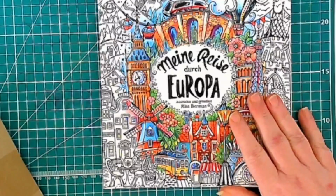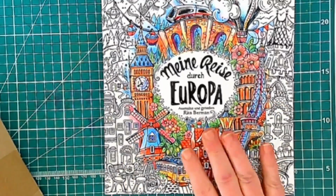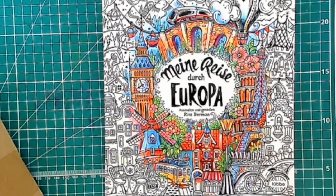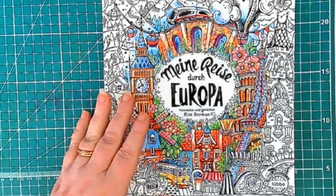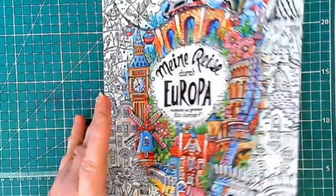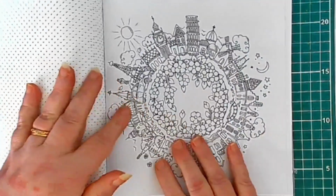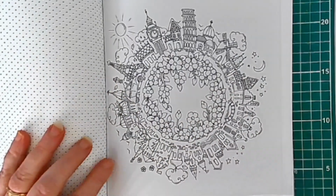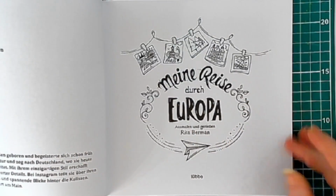This one here, I don't know who it's from. Somebody sent it to me and there was no card with it. So no information whatsoever was sent to me. This is Europa from Rita Berman. And thank you so very much. It is the most adorable book ever. So I have three of her books now. It's awesome. So I'm going to do a very quick flip through and we'll get to the other page.